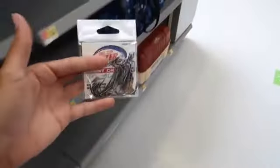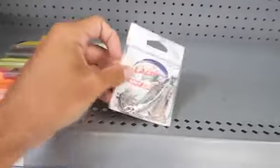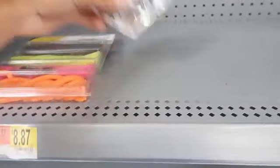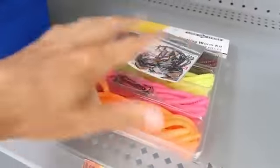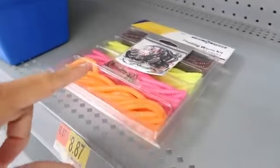These are just some straight shank hooks, not the EWGs. Very basic. When I'm using a finesse worm, I like using straight shank hooks. I'll use EWGs to give it more weight every once in a while. I actually caught a 9-pounder with a floating worm on an EWG, so I don't even know what I'm saying, but anything will work. There's no rules in fishing, guys, but usually when I'm using a finesse worm or floating worm, I'm using a straight shank hook. But yeah, I think that's what we're gonna get.